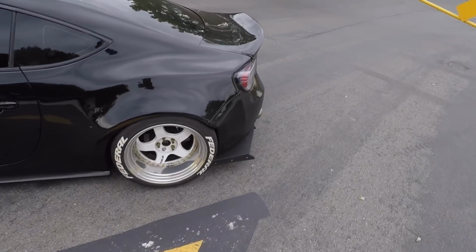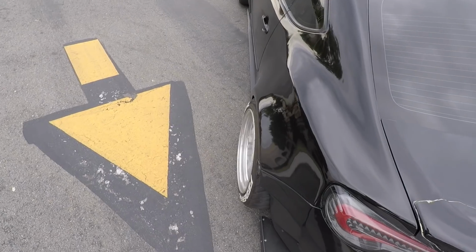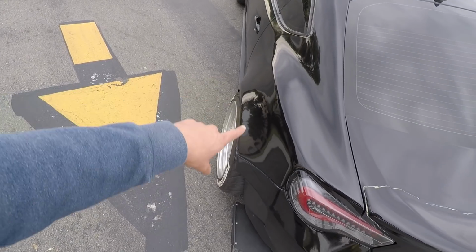Also, for the rear, I put my rear diffuser back on. I took this diffuser off months ago because I feel like it didn't flow really well. I felt like something was missing. And what was missing all along was side skirts. And once I threw the side skirts on and I threw the rear diffuser back on, if you guys come from this angle, they literally match up.